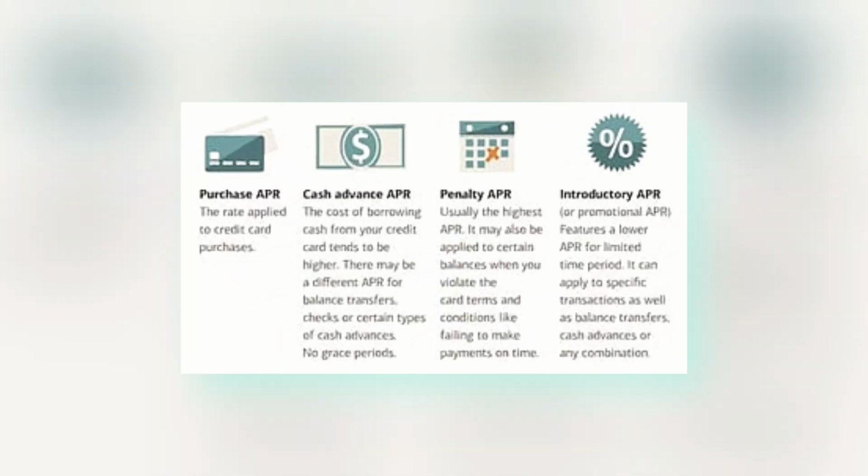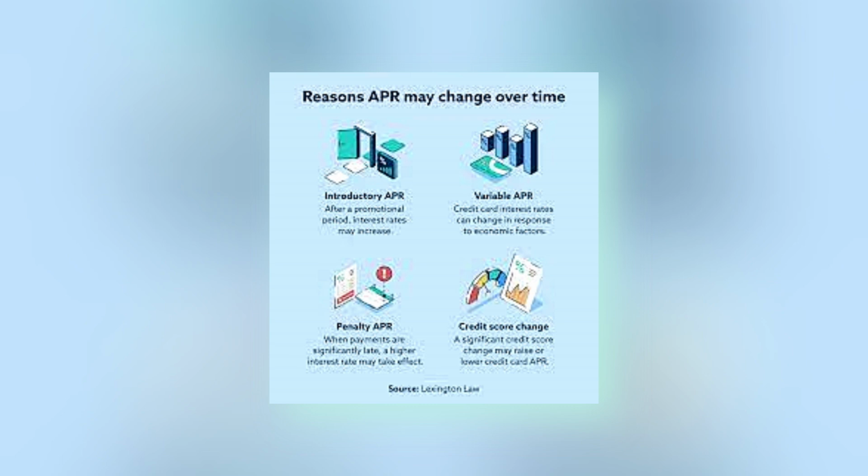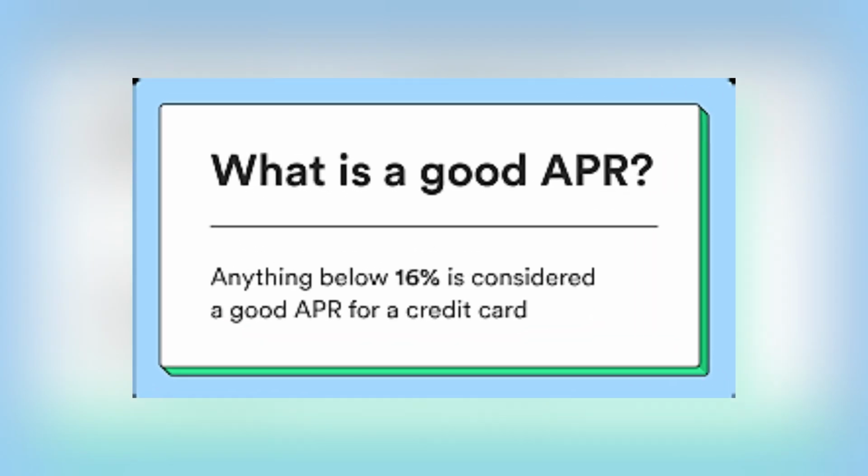Imagine this, you just received a shiny new credit card. You swipe it for everything, a daily latte, groceries, and your monthly gym membership. But when your statement arrives, you pay less than the full balance. That's when the card's annual percentage rate, APR, comes into play.